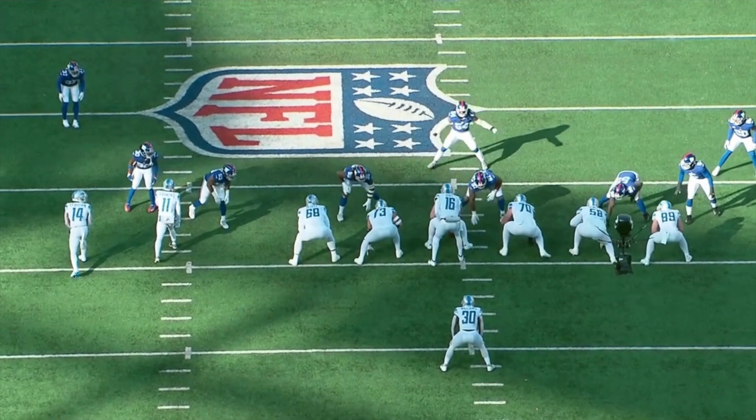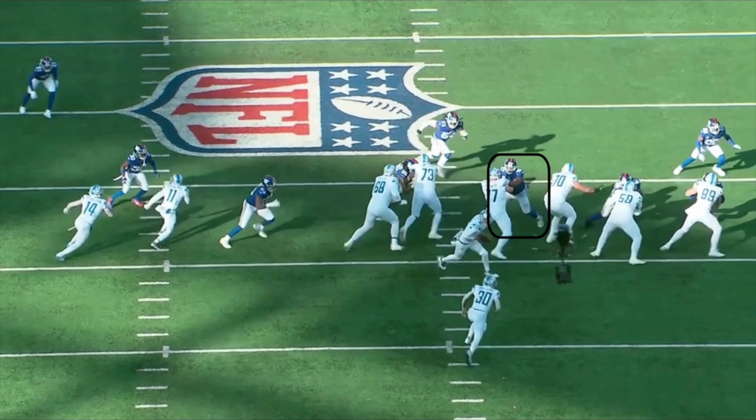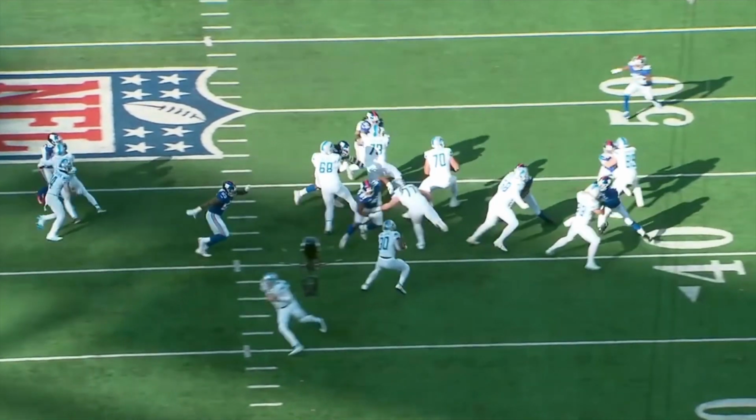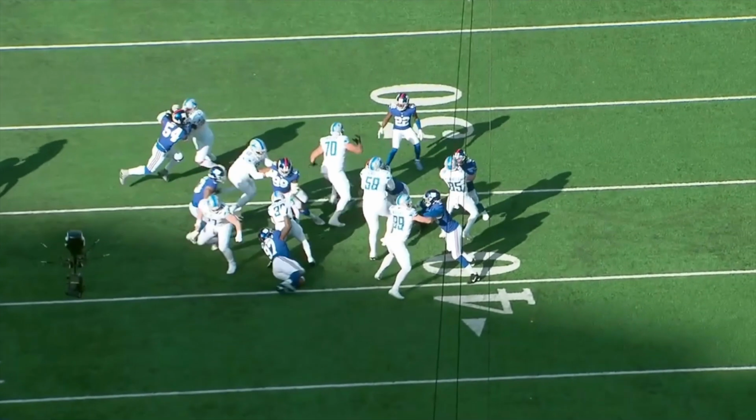Post-snap, you can see Lawrence attacking the block with proper leverage. His helmet is on the outside of the center, he keeps his feet moving with a wide base, and he has his eyes on the running back in the backfield. Lawrence knows that Lions running back Jamal Williams will make his cut based on the leverage of the defensive lineman. So when Williams gets to him, Lawrence knows that his read will tell him to cut back. Before Williams even cuts, Lawrence is already falling back into the opposite side A-gap, so when Williams does make his cut, Lawrence is there to meet him at the line of scrimmage.